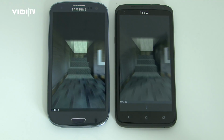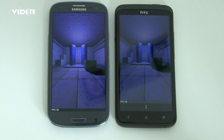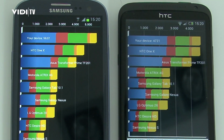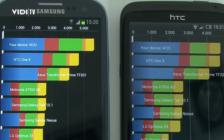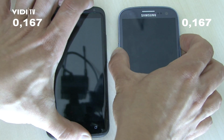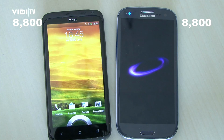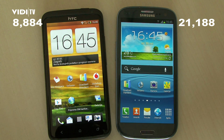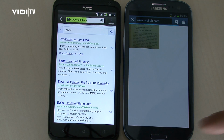For our battle, we used standard Android benchmarks, Quadrant Standard and Vellamo. Samsung was better by a not so big margin. HTC was faster in the boot test. It is fully functional in from 6 to 10 seconds, while Samsung needed up to 25 seconds. Samsung is faster in web browsing.